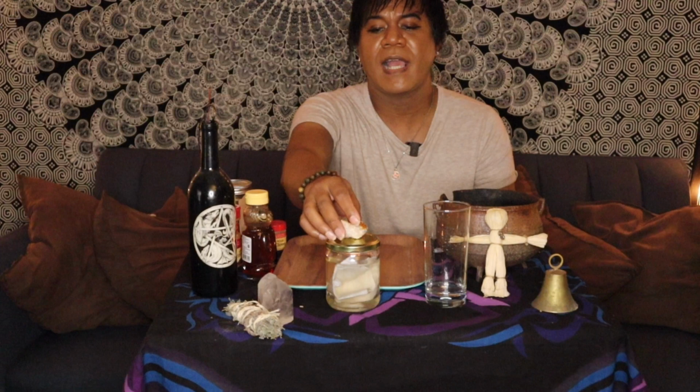Citrine, and the reason why I say citrine is it's also known as the merchant stone. In ancient times, a lot of store owners and marketplace people, they would put a citrine crystal near their money, their wallet, their registers to draw money toward them for prosperity. It also has a lot of great cleansing properties, so you want to place that on top until we're done with the candle part, okay?